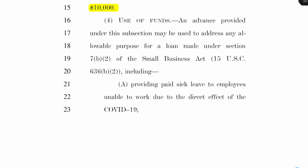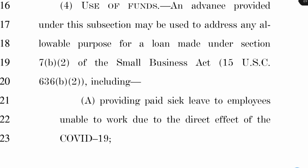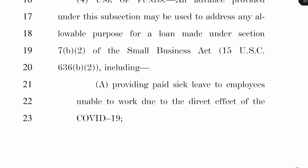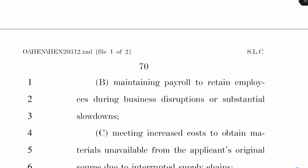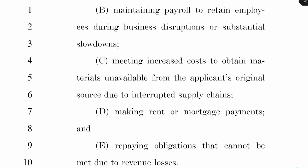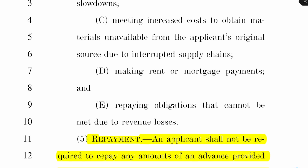So let's scroll back up and we can see what these 5 areas are. So A, it's saying providing sick leave to employees who are affected by COVID-19. B, maintaining payroll to retain employees. And C, let's see what C says. So meeting the increased cost of obtaining materials unavailable from the applicant's original source. So if costs were increased, that could be counted as a qualifying grant.